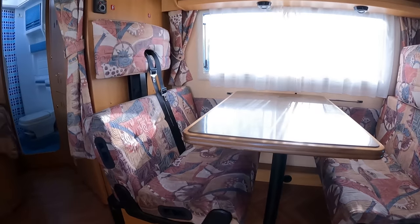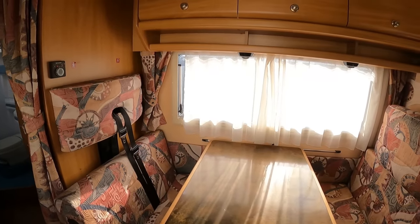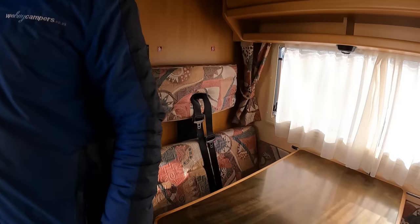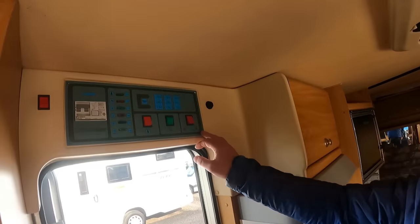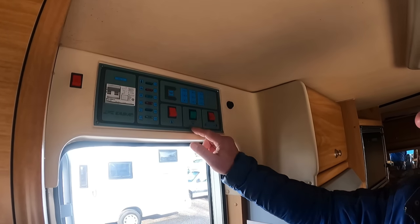It's dated, but is this a little minter? Yeah, it's in good nick. It's been looked after, hasn't it? Look at this, like a nuclear power station. They are all on, I think. Fuel are on. That's not on, is it? That's a pump.